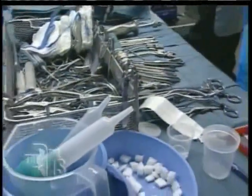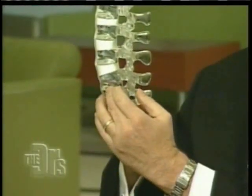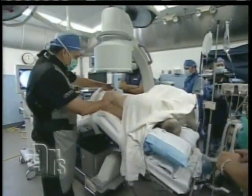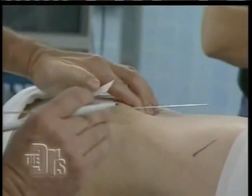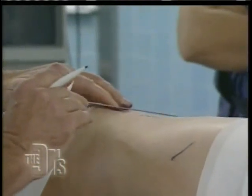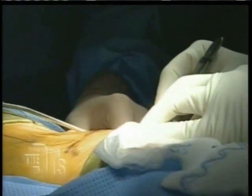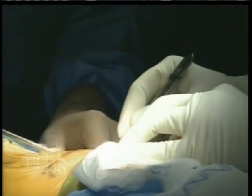We're able to go through and get down to the disc from this lateral approach, take out the disc in its entirety, and then replace it. We're looking for where we're going to make our entrance wound. We need to make it straight above the L4-5 space. So our initial incision will be the safety incision.